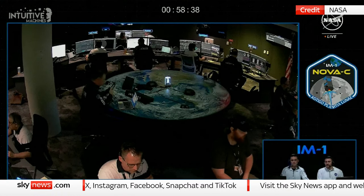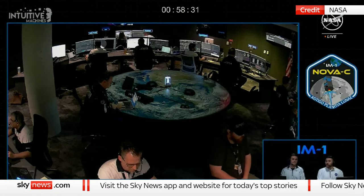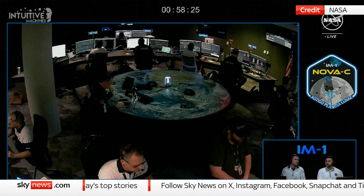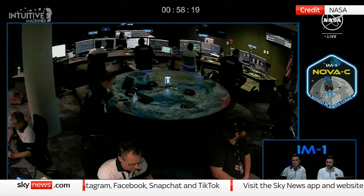Nova C is, of course, landing on the moon as a delivery truck for the scientific instruments and technology demonstrations on board. There are 12 total payloads, six of which are NASA's. Let's review a few of those payloads as we continue to descend towards the lunar surface. First is radio observations of the lunar surface photoelectron sheath, or ROLSES.